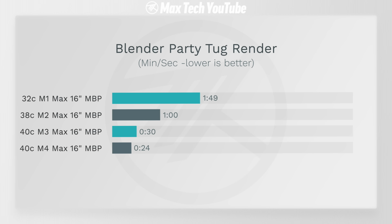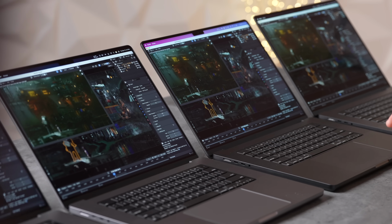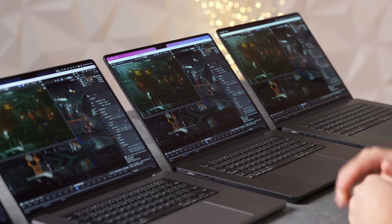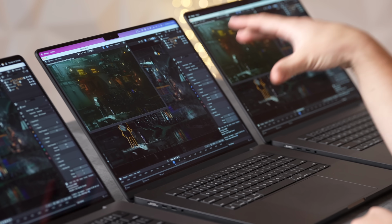Not that much faster. Yes, it is 20% faster, which does sound pretty good, but literally the biggest difference here is between the M2 Max and the M3 Max, and you're not saving that much time with the M4 Max, so maybe consider potentially buying a used M3 Max off of somebody who's selling it for a great deal, instead of trying to buy the new M4 Max, because this thing right here has the best bang for the buck.